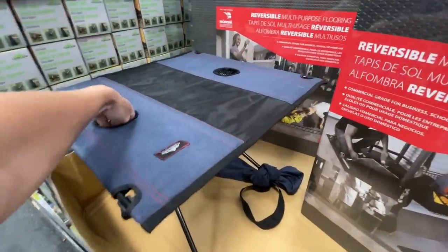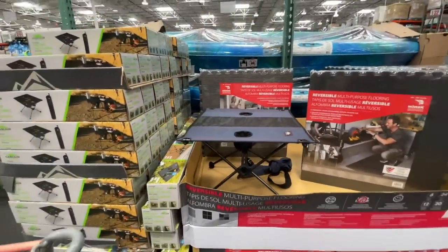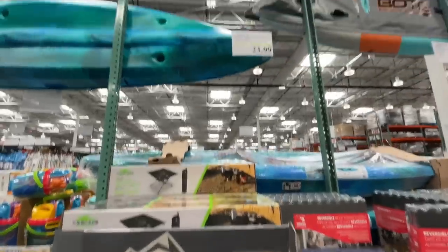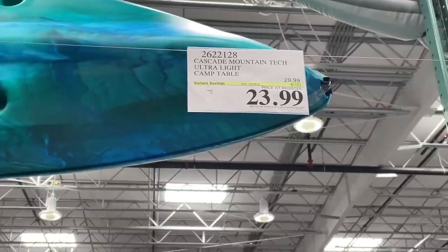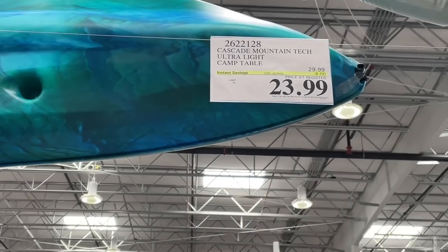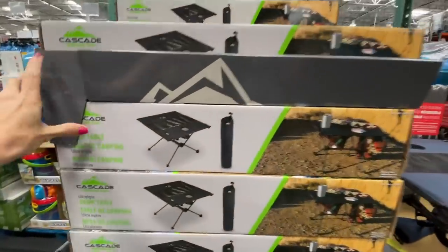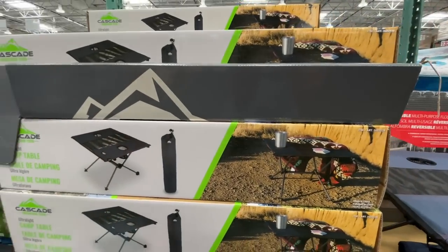I don't know what this is. Is this like a portable table? This looks really cool. Ultra light camp light. That's not that. Oh my gosh, you guys, I can't read. Hooked on Phonics. You know what's funny? I got an ad on Instagram for Hooked on Phonics the other day. I laughed so hard. Ultra light camp table. I stood here like, where is the price for this? A camping table, and it's ultra light, and it's $24, normally $30.